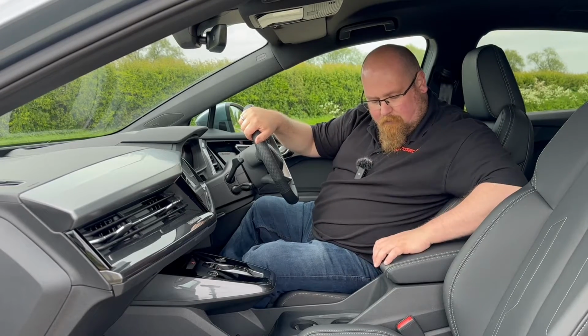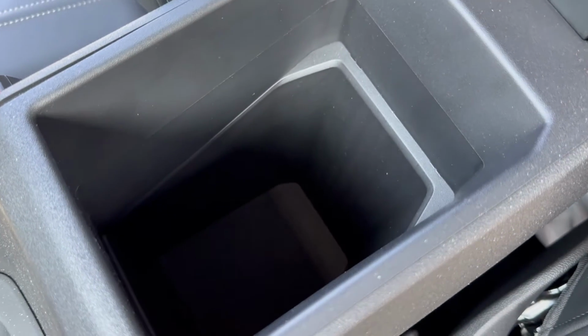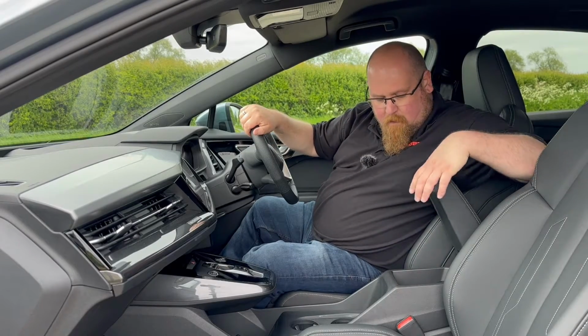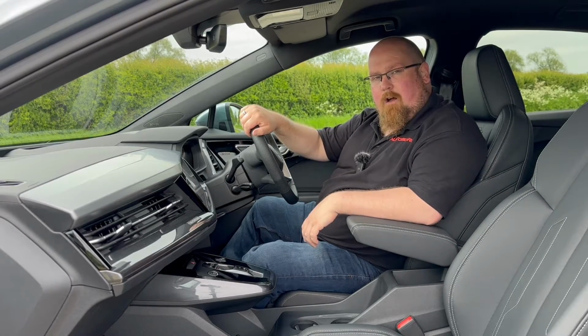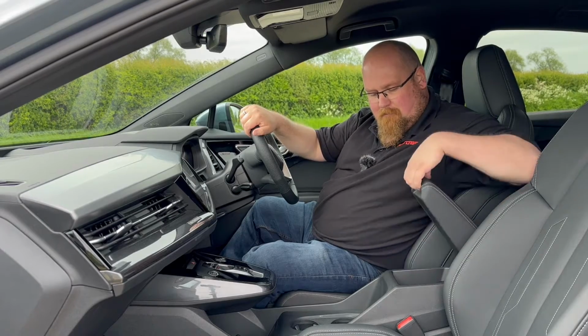And then just behind there, we have got your center armrest, which is actually of a very decent size and depth, which is very handy. And the other thing I'll mention is that it is also rubber lined as well. And what I like as well with the center armrest is that you can slide it forward and have the little ratchet so you can perfectly position your arm for a long journey, in typical Volkswagen Group fashion.